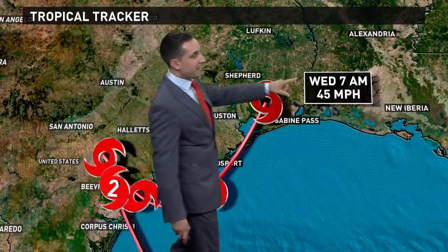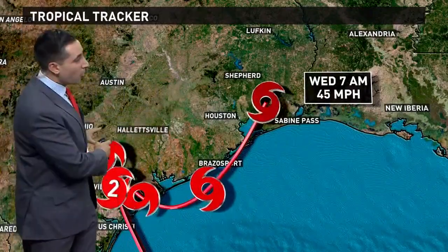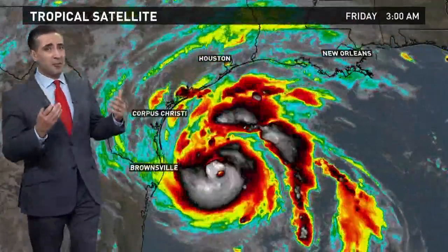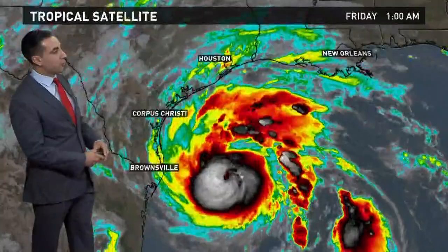Look at the time frame on that. That's Wednesday morning. That's 5 days from now almost. That's the whole time it'll be raining in that area. 30 to 35 inches of rain. Just try to let that sink in. 3 feet of rain coming out of this system here as it slams into the southeastern coast of Texas.